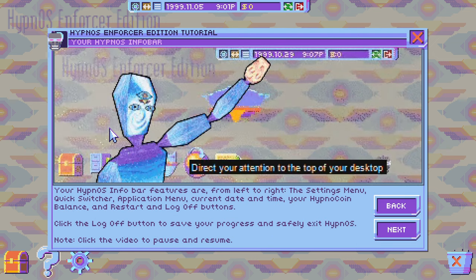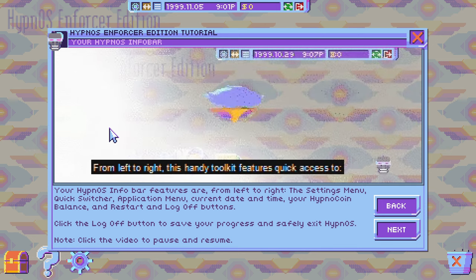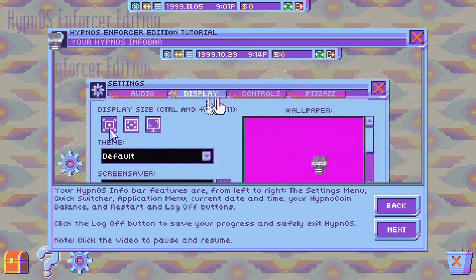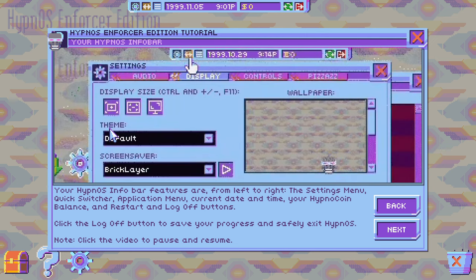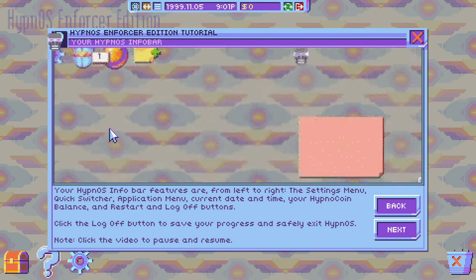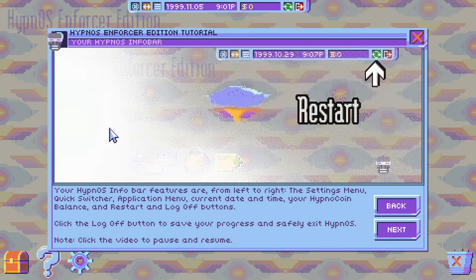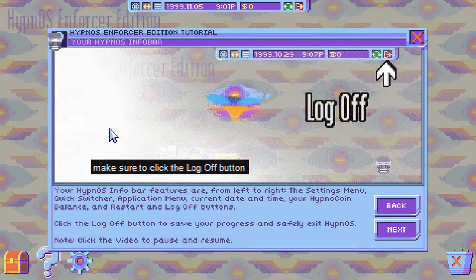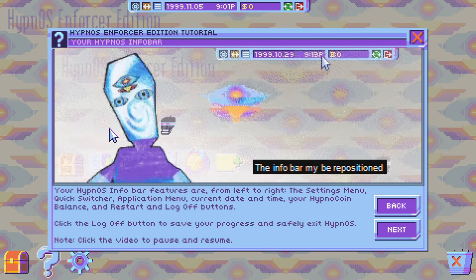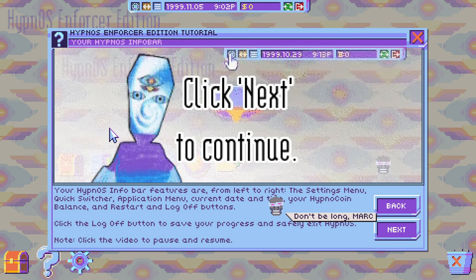Direct your attention to the top of your desktop, and you'll notice the Hypno-S info bar. From left to right, this handy toolkit features quick access to the settings menu, the quick switcher, the application menu, the current date and time, your HypnoCoin balance, the restart and log off buttons. Make sure to click the log off button to save your progress and safely exit HypnoS. The info bar may be repositioned anywhere along the top or bottom of your desktop. Don't be long, Mark.